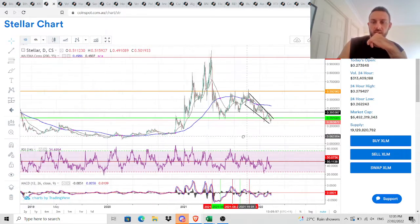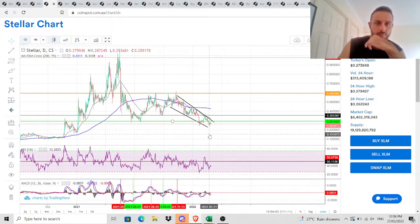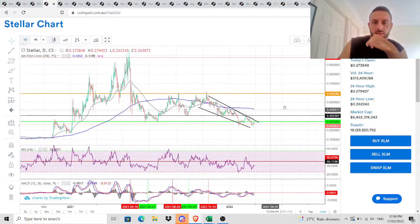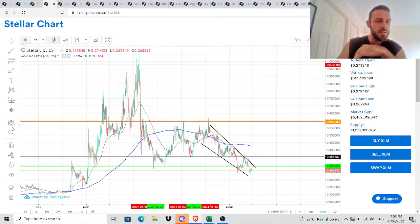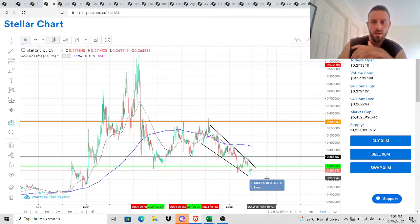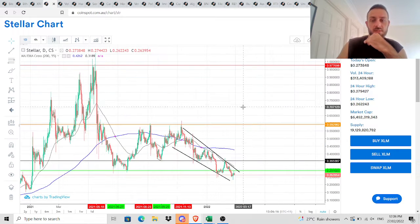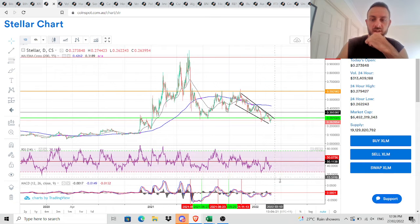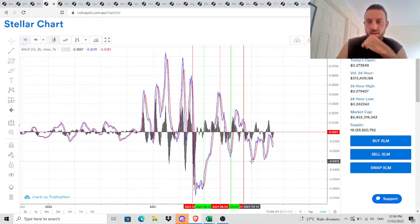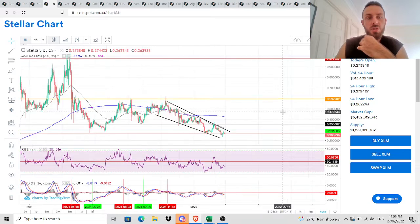Is it likely that we're going to get capitulation here? I don't know. Because if you're an investor, you want to be buying low prices. And if you set your stop loss too low, and it's kind of at support, it's only going to bounce anyway. So it's interesting. We are getting divergence in the RSI. MACD has printed a double bottom, and we're breaking out higher. So we could be at the end of the bearish trend for XLM.